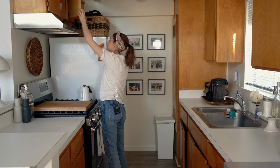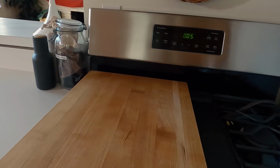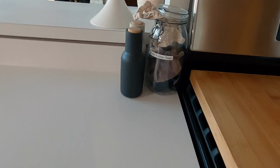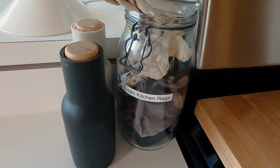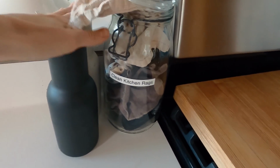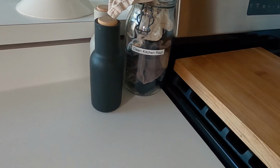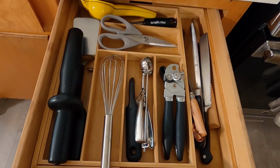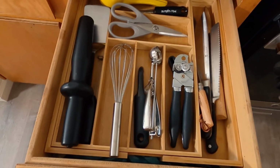So for now, it's up there. I have my kettle. Obviously, my cutting board doesn't stay here all the time, but I just have it there for now. I have some kitchen rags. These I use instead of paper towels. These are my salt and pepper shakers that I got on eBay, brand new in the box, and I love shopping eBay for that. And then here we're into our utensils and tools and stuff, right?